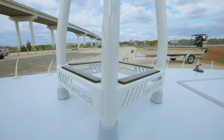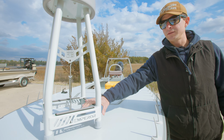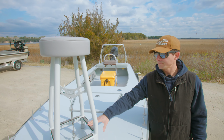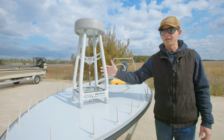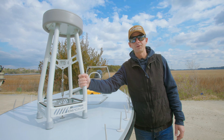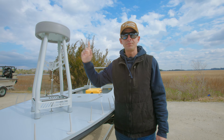Moving forward on this boat, again, this is another skiff where the owner has chosen to use a casting stool. They're great. If you've been keeping up with our videos, you'll notice that it's been a very common thing that a lot of these guides and anglers have been choosing to put on the front of their boat. If you want to see any more about these stools, just click the link above.